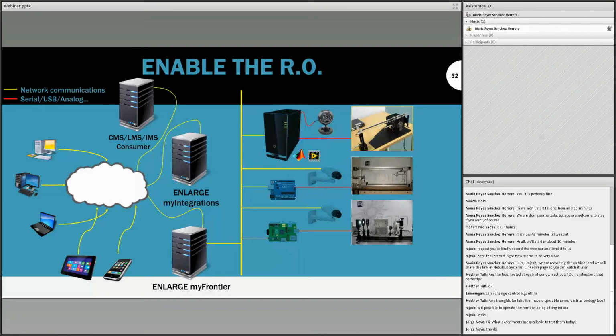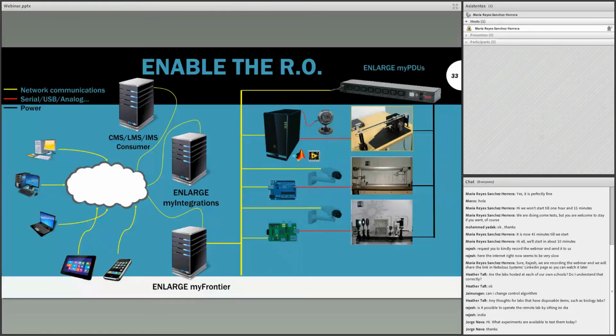But there is still something missing. Remember I mentioned something about automatically powering on and off the equipment upon users' connections and disconnections? How do we do that? Well, for that, the ENLARGE system is capable of automatically operating what we call the MyPDU units. These units can be either from a third party, such as this one from APC, or they could be ours, assembled and manufactured by Nebulous Systems. In any case, the ENLARGE system will take care of communicating with these devices, these PDUs, so that the devices you connect to them turn on and off when a user starts and stops using the lab, respectively.